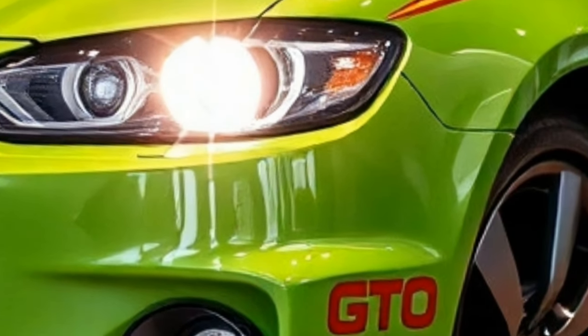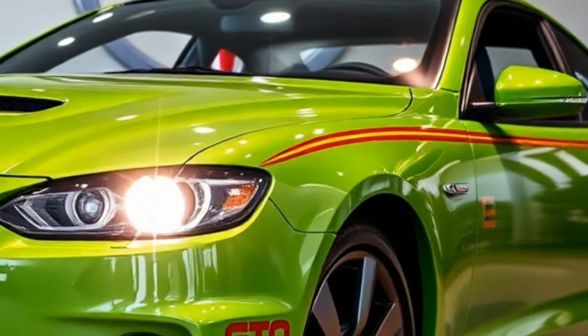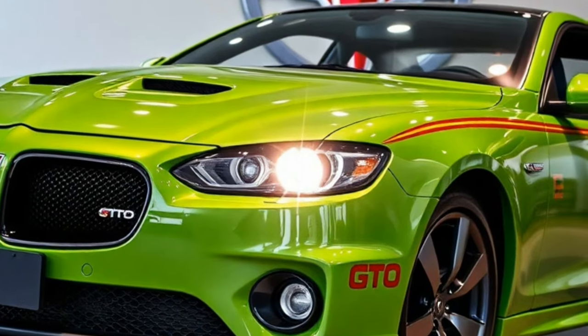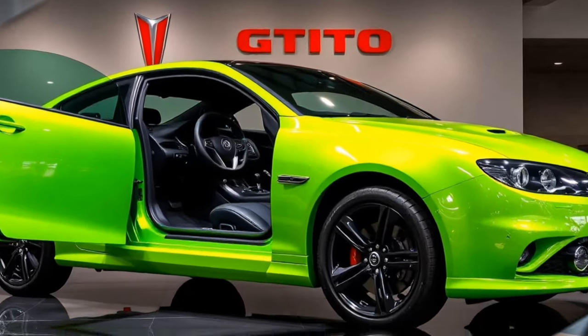Today, we're diving into the world of American muscle with a true legend, the Pontiac GTO. This car isn't just a vehicle, it's a piece of automotive history that redefined performance and style in the 1960s and beyond. So, buckle up as we take a closer look at what makes the Pontiac GTO so iconic.